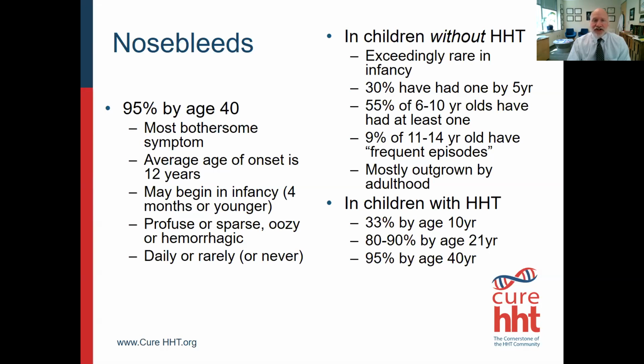It's worth noting that in children without HHT, nosebleeds are very rare in infancy, but by the time you're 6 to 10 years old, about half of kids have had at least one, and there are children who have recurrent episodes of nosebleeds that do not have HHT. But in children with HHT, about 1/3 of them have nosebleeds by the age of 10, and the vast majority, 80 to 90%, by the time they become an adult at 21, have nosebleeds.